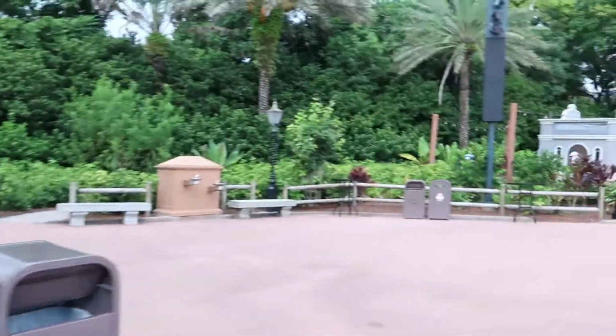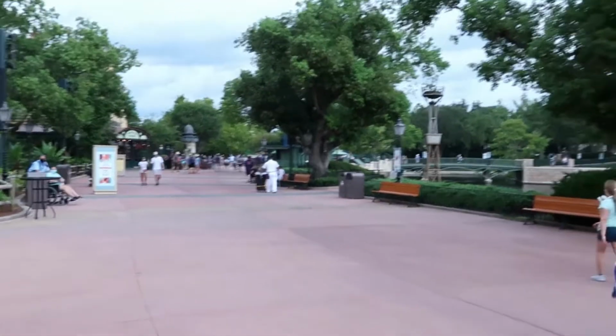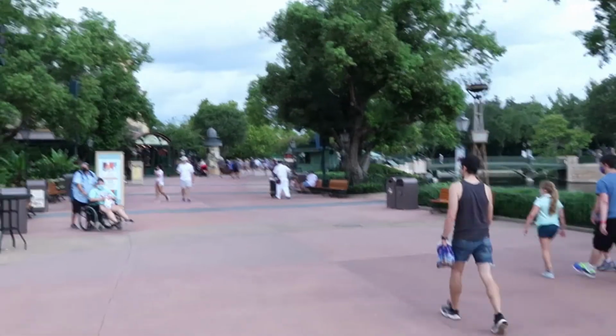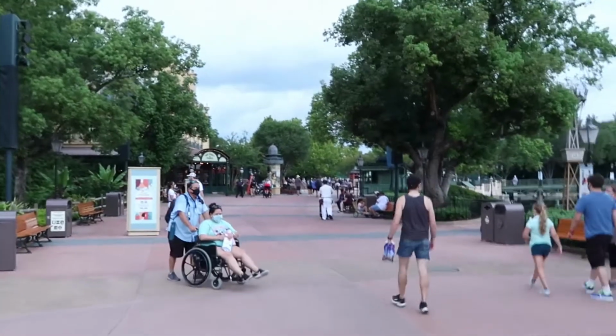We're leaving Morocco. And interesting note, the land between Morocco and France is a little bit darker. You'll see a couple dark lines there. That's supposed to represent the Strait of Gibraltar.